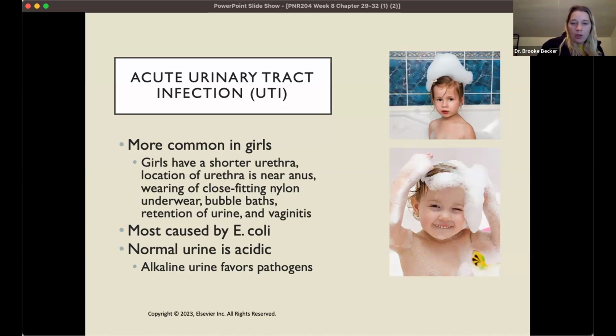Okay, most common trigger of UTI is E. coli. Okay, and the goal is to have acidic urine. So your goal to prevent UTI is to encourage those kiddos to have more acidic urine. And like we talked, cotton underwear, avoiding bubble baths, making sure they're wiping from front to back. Now that's common with preschoolers or school age kids that you don't help them wipe any longer, making sure to teach those kiddos that. Okay. If the urine is alkaline or more basic, it's going to favor pathogens, which is going to place kids at more increased risk for UTI.